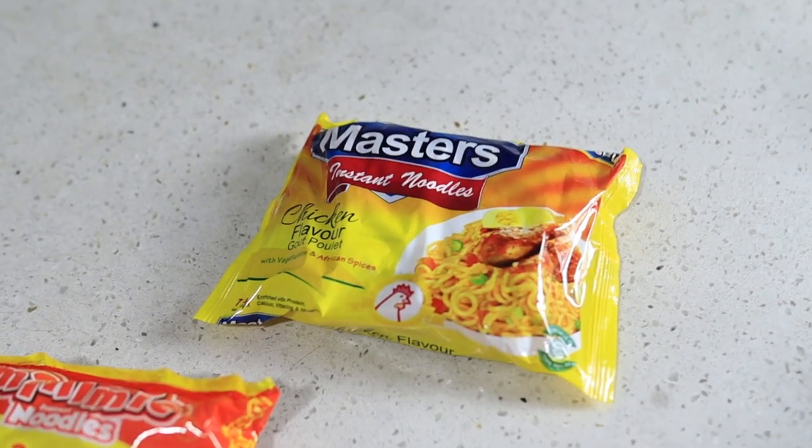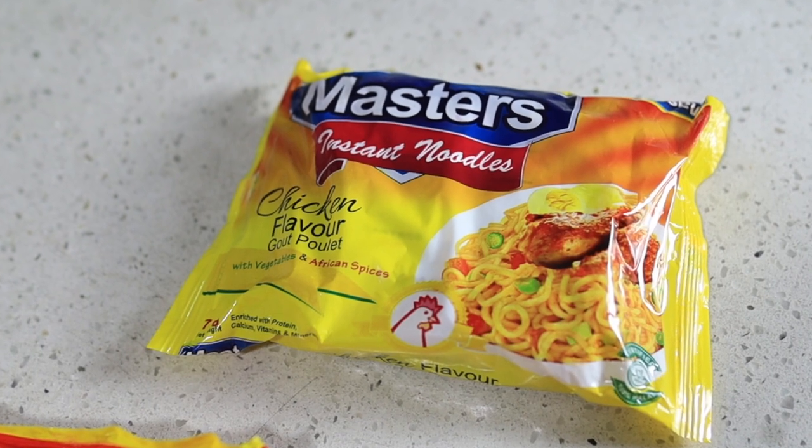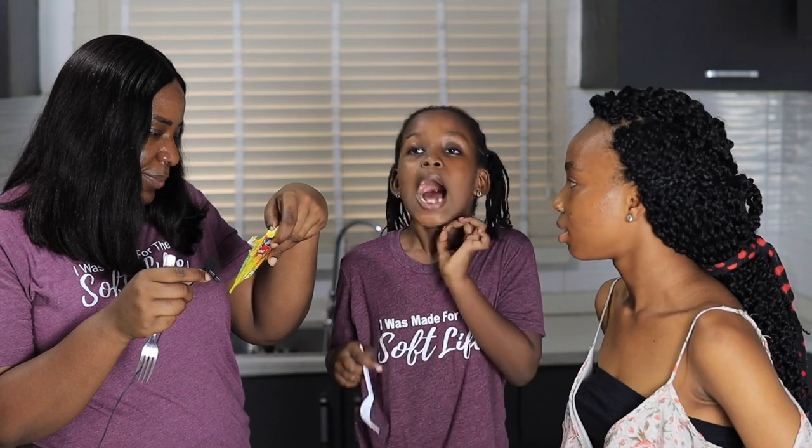Drum roll. So this is Master's Instant Noodles Chicken Flavor with vegetables and African spices. I didn't taste anything like African spices there. Mommy, I want to eat more.